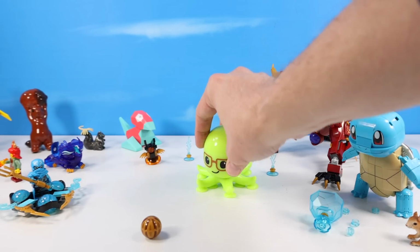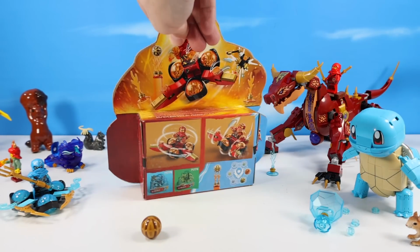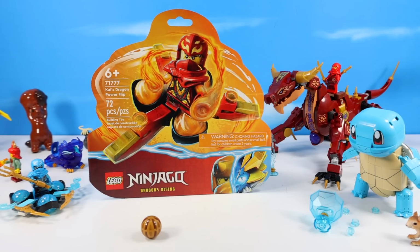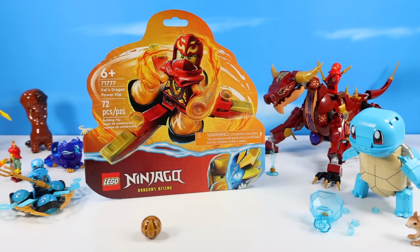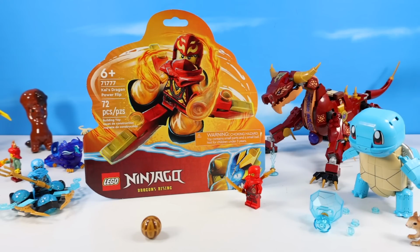How about we test out... Ugh, that guy's really stuck. How about we test out Kai next? I'm curious how this Kai figure will look compared to what we saw with the basic Kai figure from the Heatwave Dragon Pack. I believe the differences in these Dragon Power sets are the translucent arms and a different chest emblem. Oh, and a little bit on their helmet too. So there's some differences there, which make them pretty cool and unique.